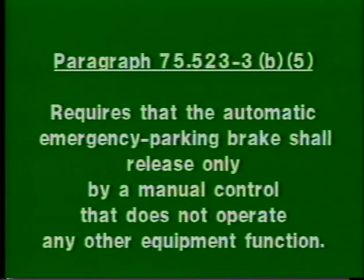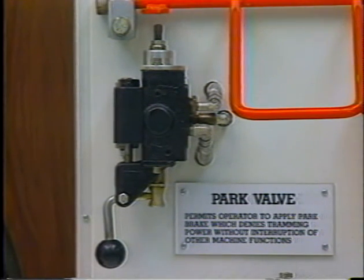Paragraph 75.523-3B5 requires that the automatic emergency parking brake shall release only by a manual control that does not operate any other equipment function. The park valve on the test board controls only the automatic emergency parking brake. Therefore, it is acceptable.